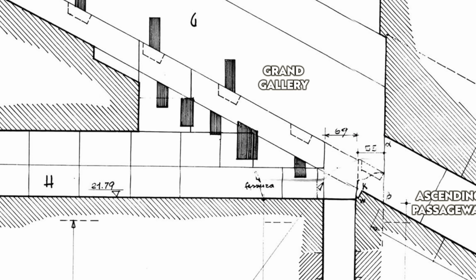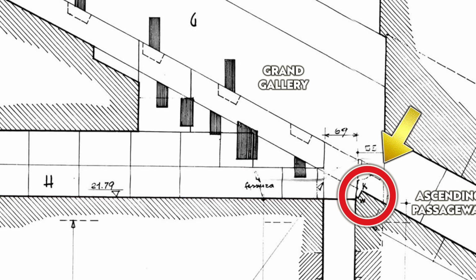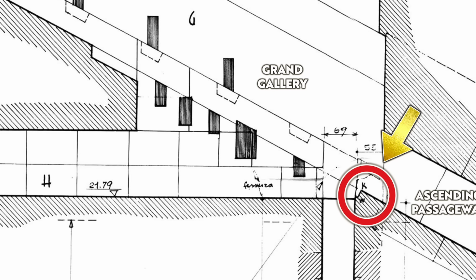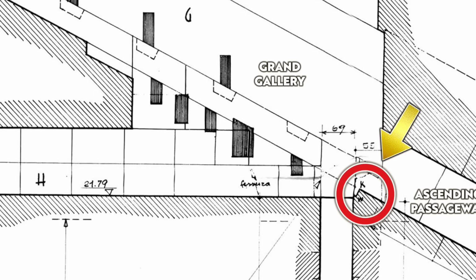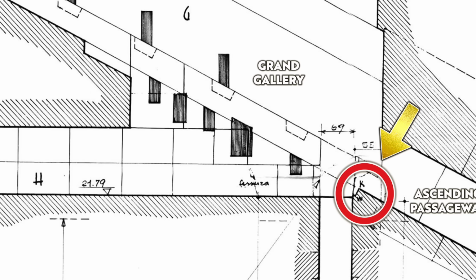Where the ascending passageway ends, the top of the passage is level with the top of the horizontal passageway directly opposite, so you'd think the bottom edge of the ascending passageway would also be level with the floor of the horizontal passage, like this. But it's not, and so this step is clearly a purposeful addition, a planned architectural feature, and something that any hypothesis really needs to account for.